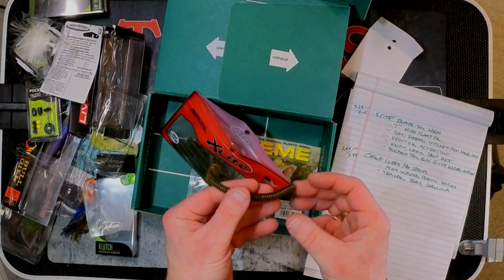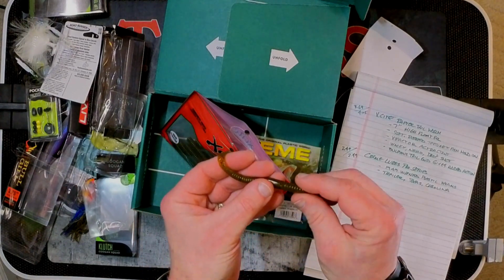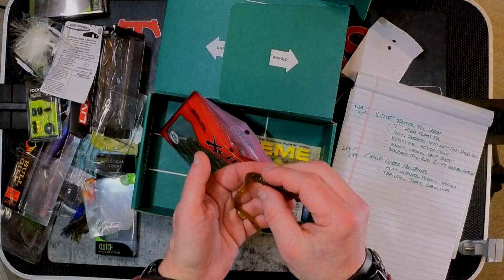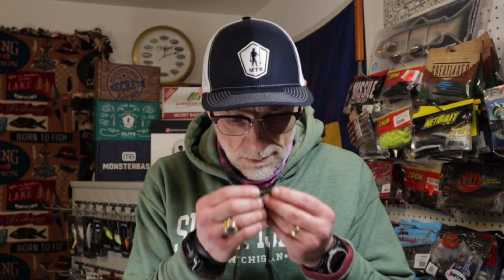Soft rib texture creates a little bit of that texture, gets the bass to kind of hang on to it, just a little extra bit. It's got infused X Factor attractant. Do that with great caution.